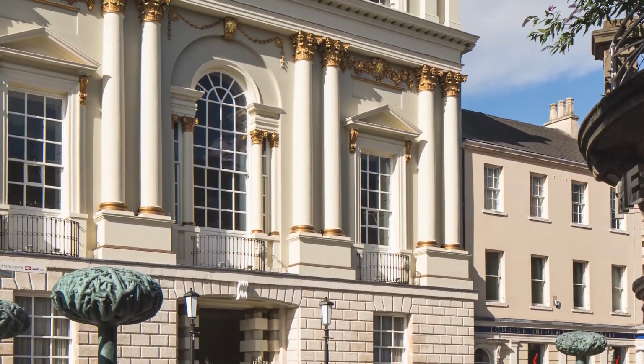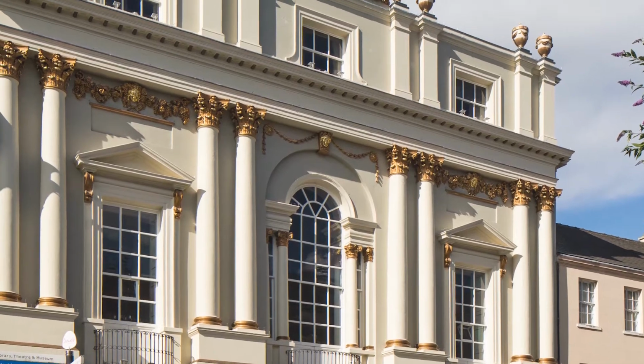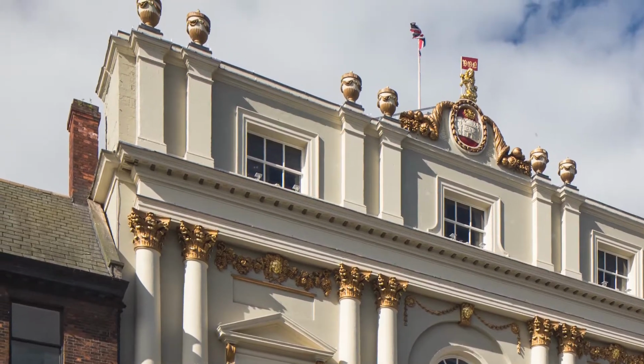We have a mansion house because in the 18th century, Doncaster was an up-and-coming town. It was on the Great North Road, so that if you were travelling between London and Edinburgh, you were likely to pass through Doncaster and along this very road.